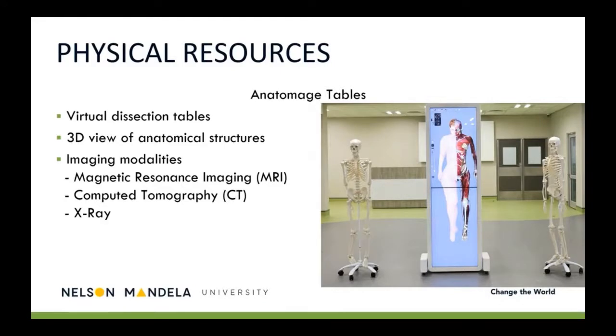What's really great about them as well is that besides the 3D view of the human body, you also have access to imaging modalities like MRI, CT scans, and X-rays as well, and these are already loaded onto the table.